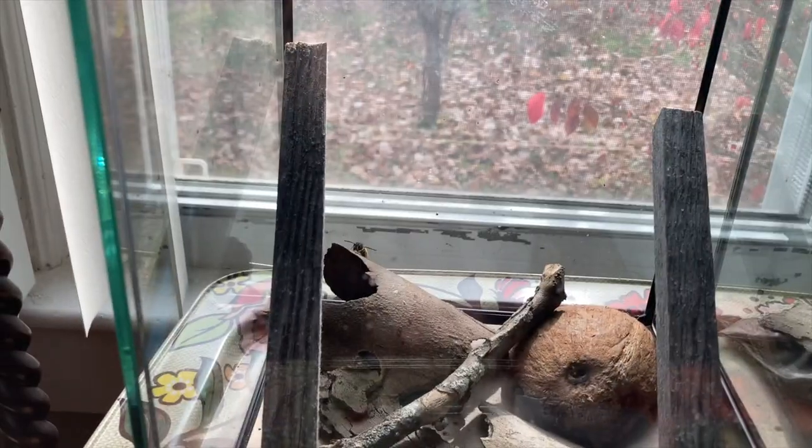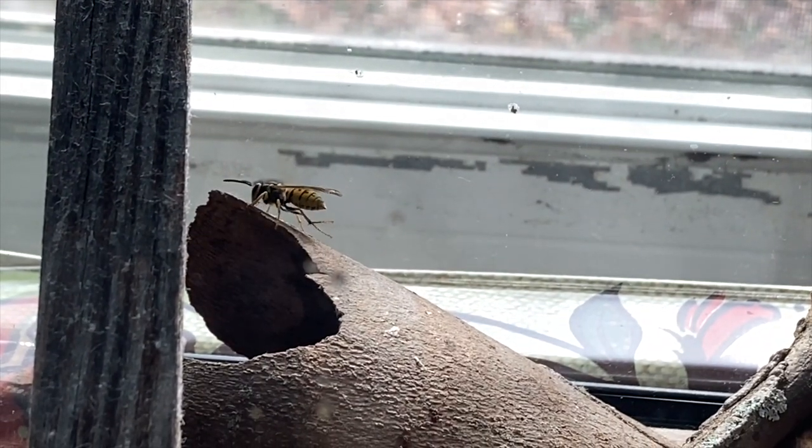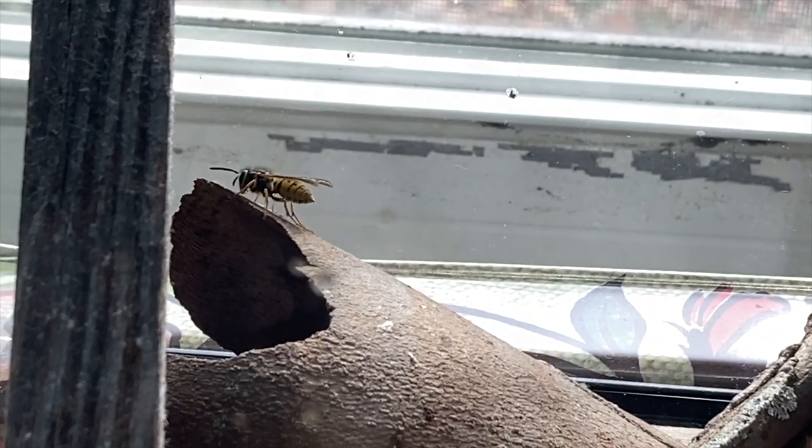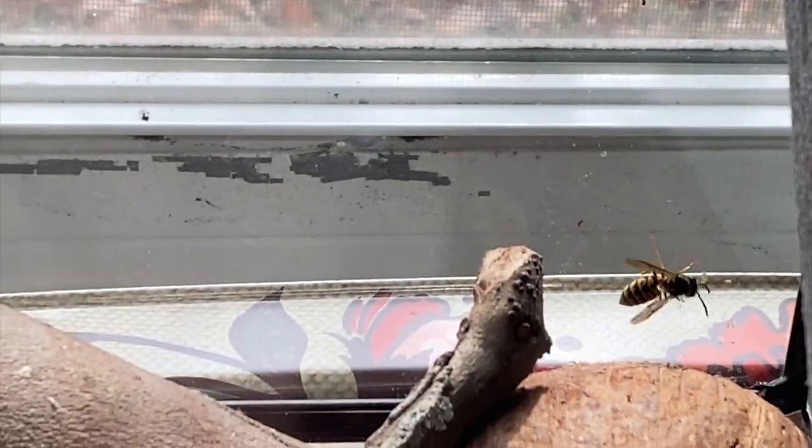So at this point now, over the last few days, we've collected just a few specimens of Vespula Germanica like this one. And in this habitat now, we have four that remain alive, including the new one. The others have died.